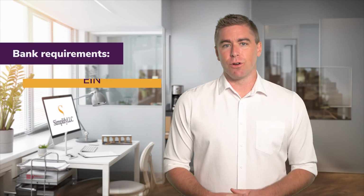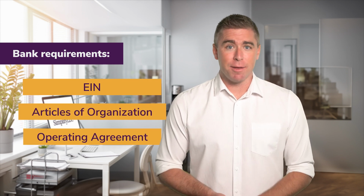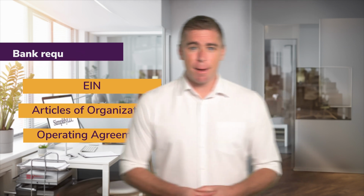Now, to really treat your LLC like a separate legal entity, you will need to open a business bank account. Most banks will ask for your EIN, your Articles of Organization, possibly your operating agreement, and keeping business and personal money separate is not just smart, it's legally important if you want to maintain your liability protection.